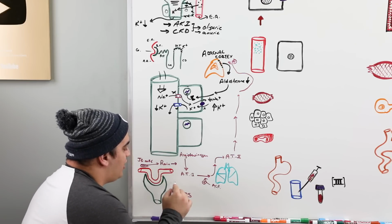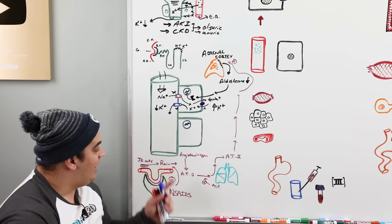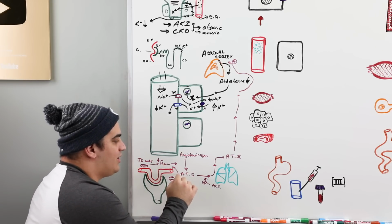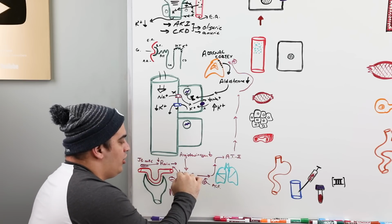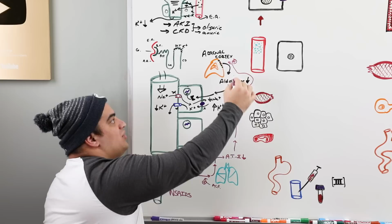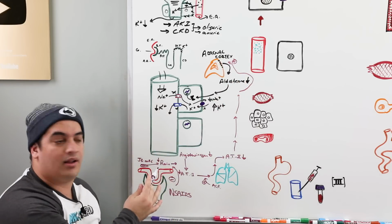NSAIDs actually have the ability to inhibit renin production. And if you decrease renin production, you decrease the conversion of angiotensinogen into angiotensin 1. You decrease the activity of angiotensin 1 forming angiotensin 2 and decrease angiotensin 2 stimulating aldosterone. That results in decreased aldosterone production. It's the same kind of process there.